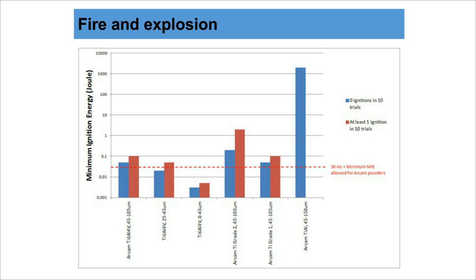If we go with Ti-64 from 0 to 45, as you can see, it's very, very hazardous, and we don't really allow that in our systems. When we go with Ti Grade 2, 45 to 105, same thing, it's pretty safe. And then, when we go to 45 to 105 grade, it's still within our usable limit, which is 30 millijoules.